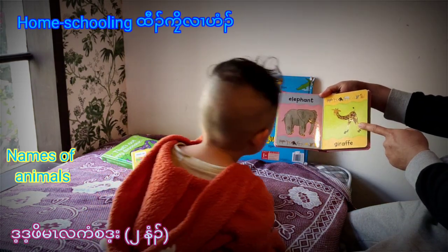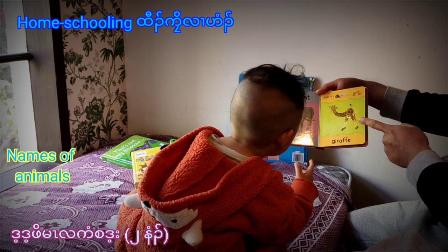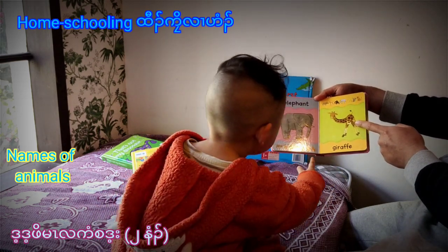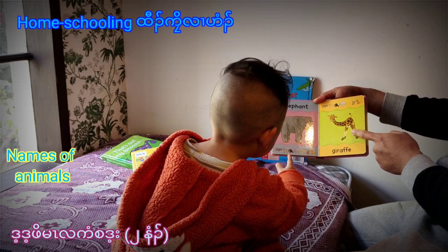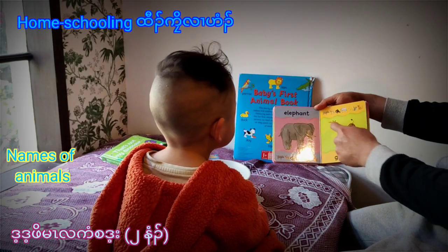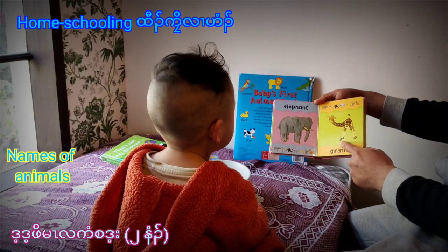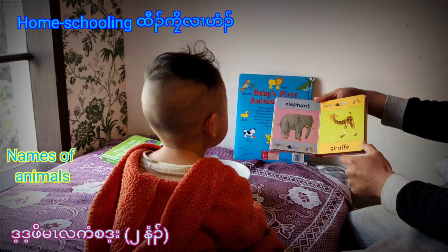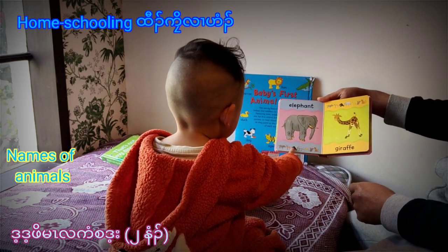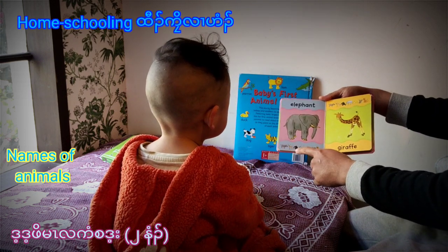Elephant. This is a giraffe. Say giraffe. Giraffe. Giraffe with long neck. Neck? Yeah, long neck. Giraffe. Say giraffe. Giraffe? Yeah. This is elephant. What is that? This one must be a gorilla.